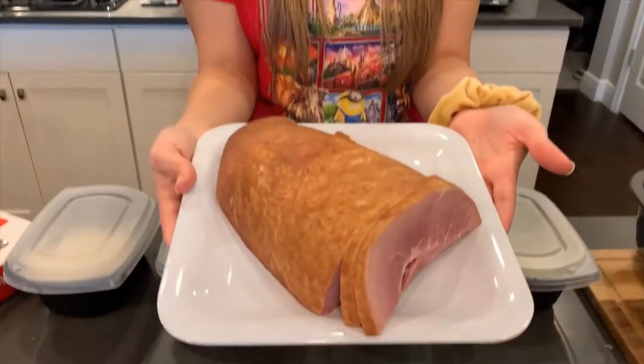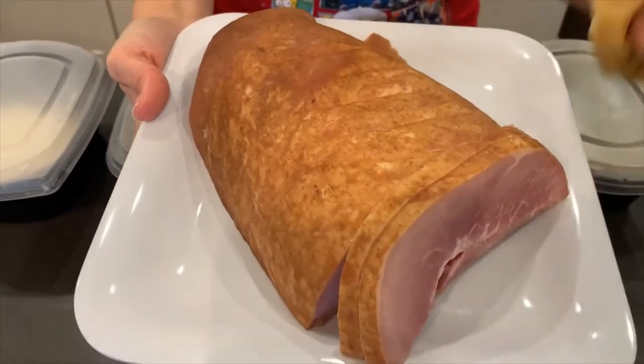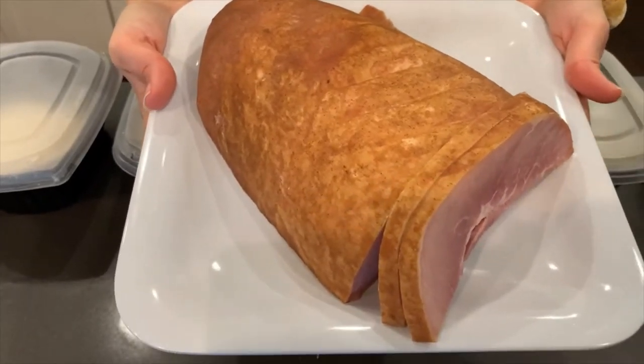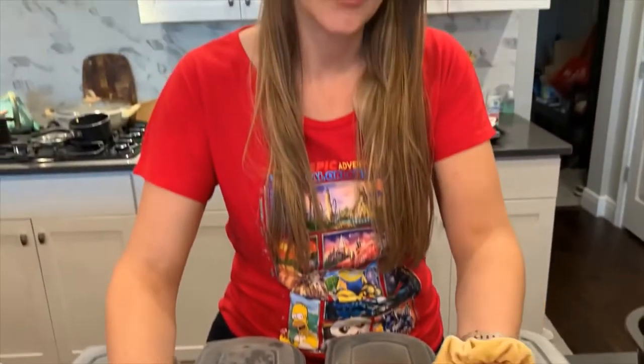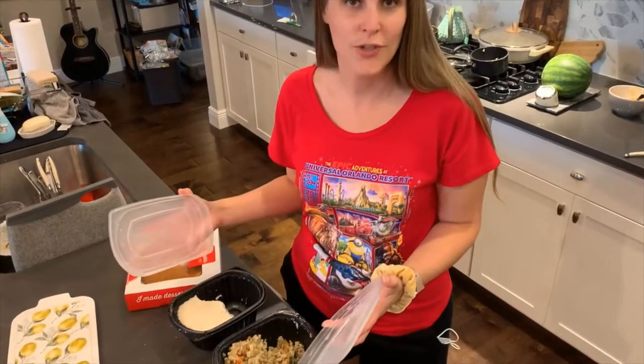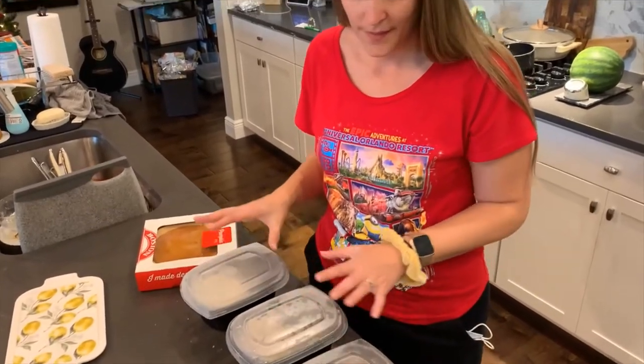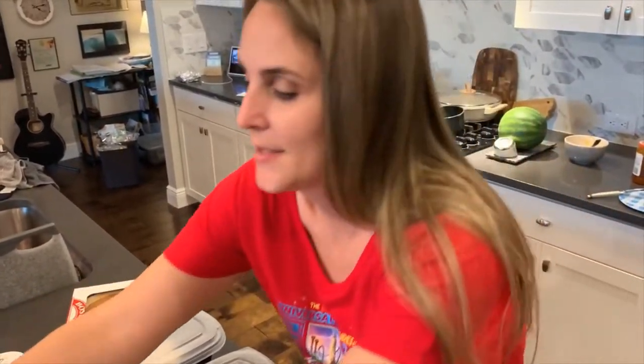Our meal. So the meat we chose was ham, and it's a honey glazed ham. And this is a majority of it. We cut some of it off to heat and serve because this is way too much for just the three of us, but it looks amazing. So the sides came in these containers. I think they're maybe 32 ounces. So we only took half out because there's only three of us. And we put this in this container.